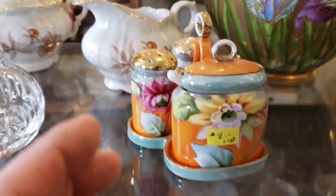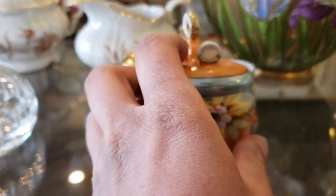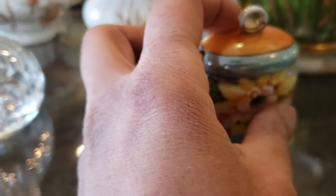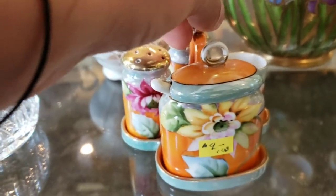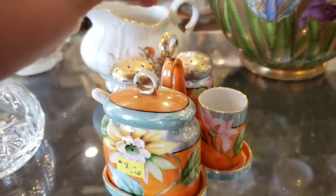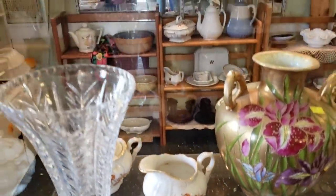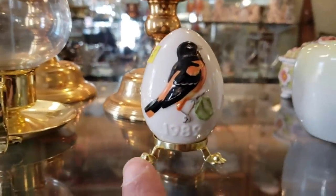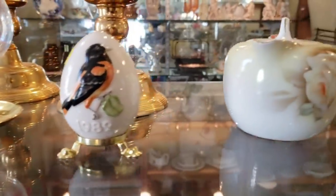Cute little set. Is this Japanese? Noritake. That's cute. We're missing a lid back here, but. Little goblet. I have a 1978. Mine's a Czech.